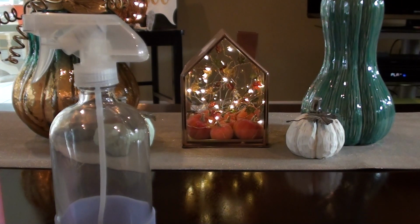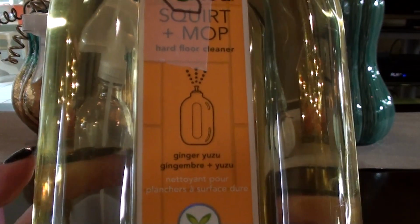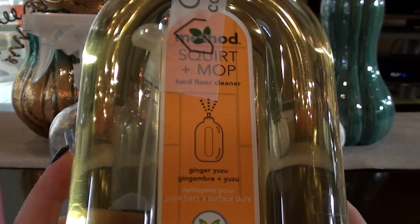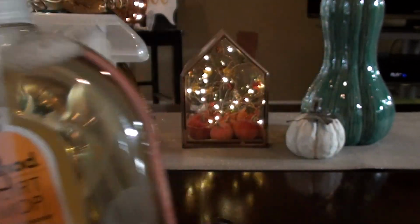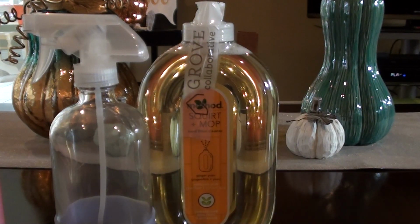I don't know if it's for life or for the year, but it seems like you get a lot of free stuff in exchange. So the next thing I have is the Squirt and Mop in the Ginger Yuzu scent. I love this stuff. I could not find it at any of my local stores, so it just smells really good. And I like using it on my floors.